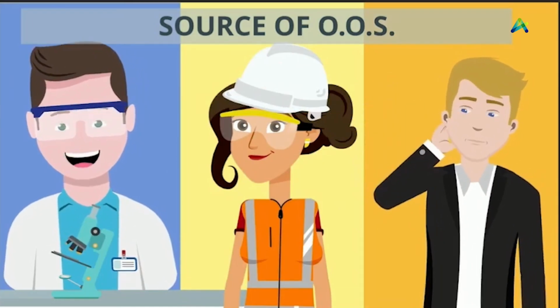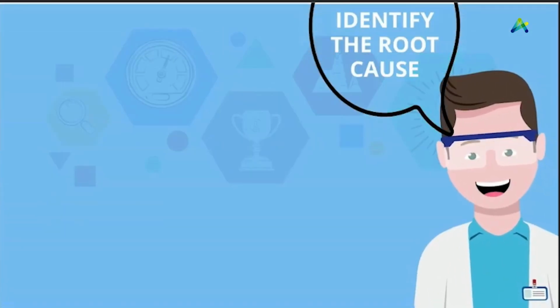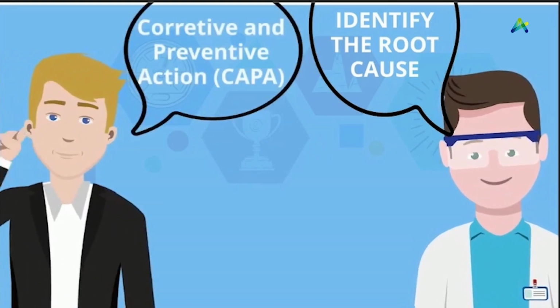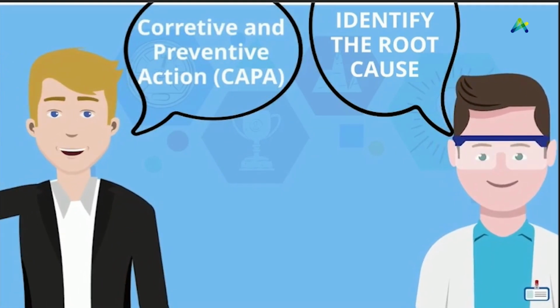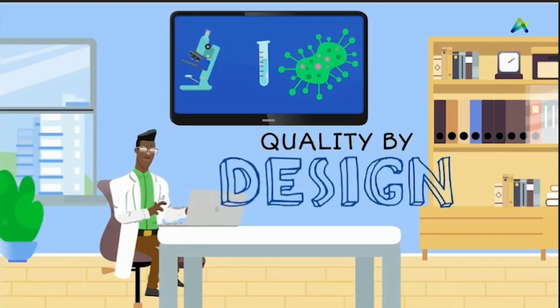To maintain consistent quality of the final drug product, it's crucial that the root cause of OOS be investigated and proper corrective and preventive action, or CAPA, be put in place to avoid reoccurrence. As important is to follow quality by design principles in drug development and manufacturing processes, so they yield fewer OOS, and even if they occur, the root cause can be easily identified.